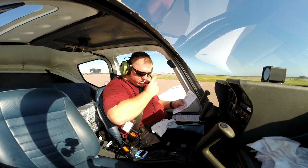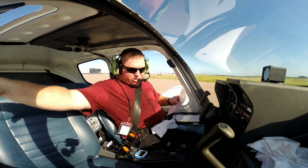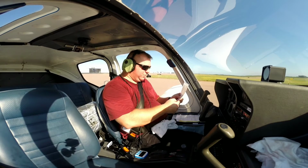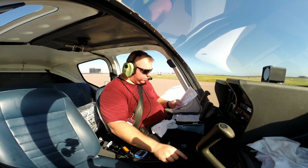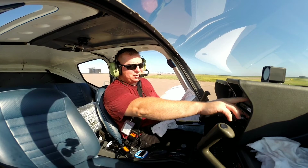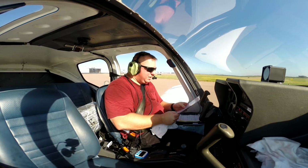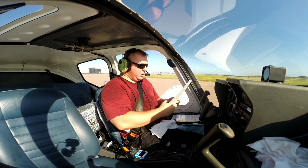Fuel on the left, seatbelts fastened, door secured, trim on takeoff, flaps on takeoff, carb heat off, mixture full rich, fuel pump on, green, green, green, green. That's set. 3001, and we're ready to go.